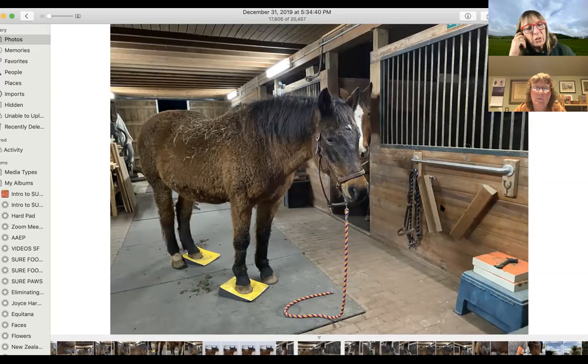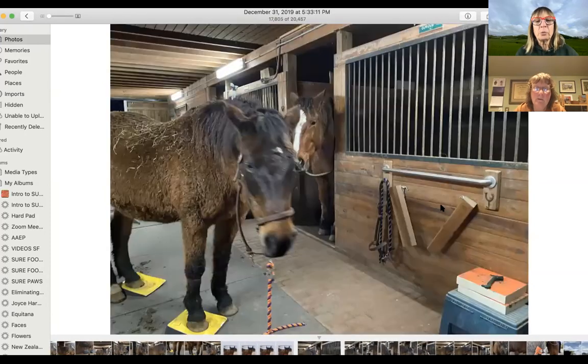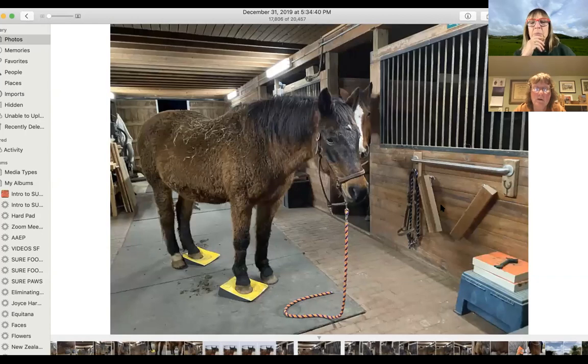And it was very clear when she wanted to be on it. One night she took her foot off of the slant, and you can see the edge of the rubber mat. She put one foot on the edge of the rubber mat and left it there. These were probably 10, 15 minute sessions. And she kept the other foot on the slant. She did that very clearly and very purposefully.